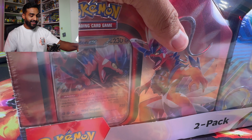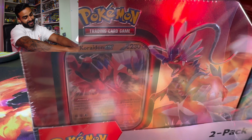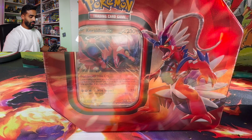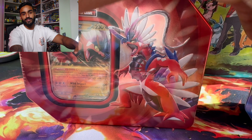The only question is exactly what packs come inside these tins. Only one way to find out. Here it is, guys, the two-pack tin from Costco, and really tightly sealed, really tightly packed. Let's take a look exactly what comes inside of these. I'm not entirely sure, but any way that you look at this, this is a great deal. $2.22 per pack, whatever packs come in here, it's a great deal.